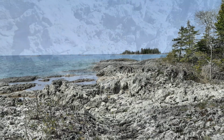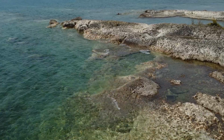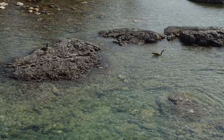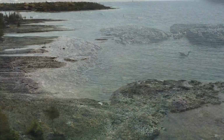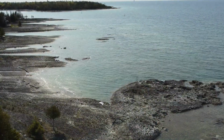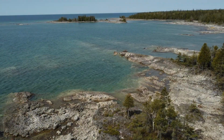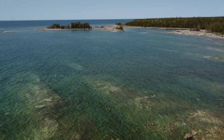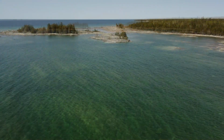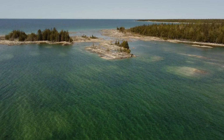In spite of the exposed, harsh-growing environment, a large diversity of species thrive on these rocks, such as dwarf lake iris and ram's head orchid. The sedimentary limestone shorelines indicate a clear pattern of southwest glacier movement. The combination of the Manitoulin Island limestone and the fresh water of Lake Huron create a beautiful palette of blues and greens.